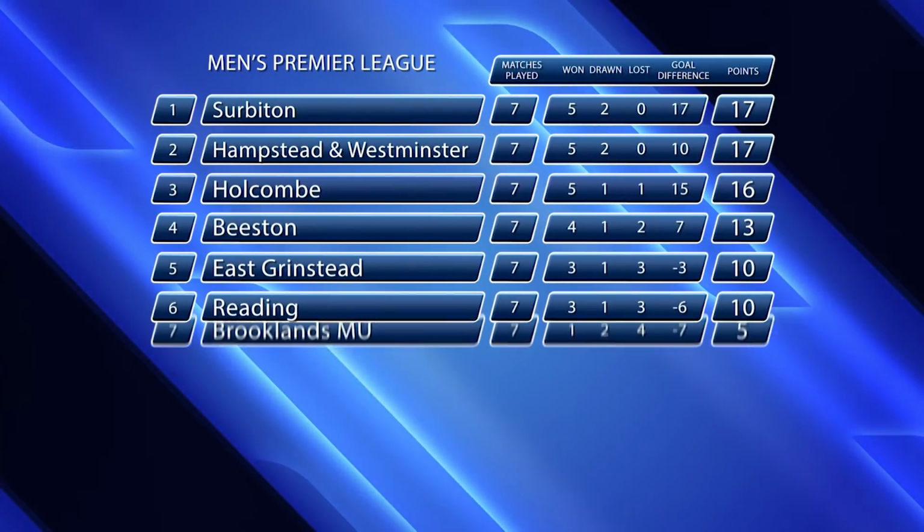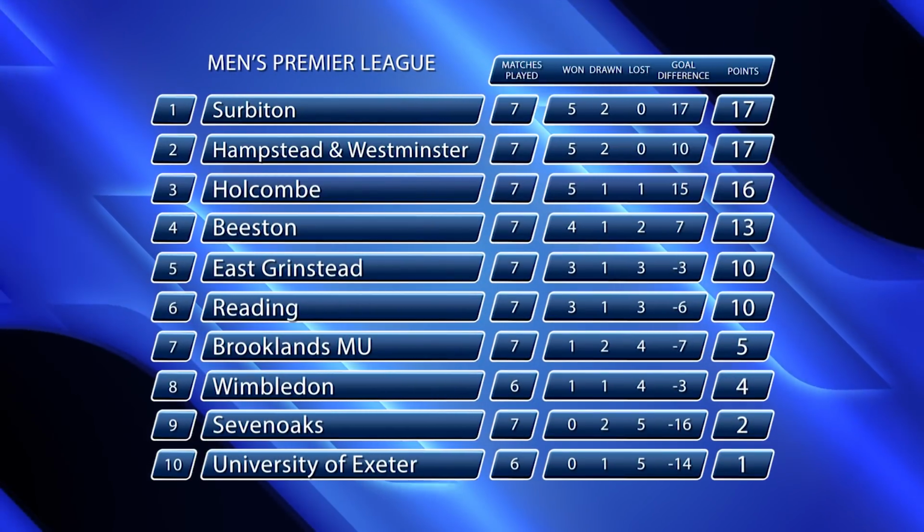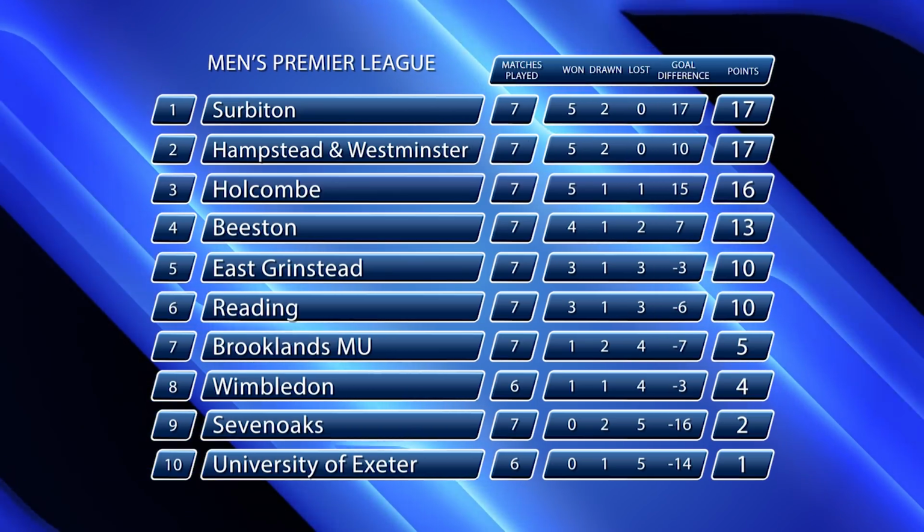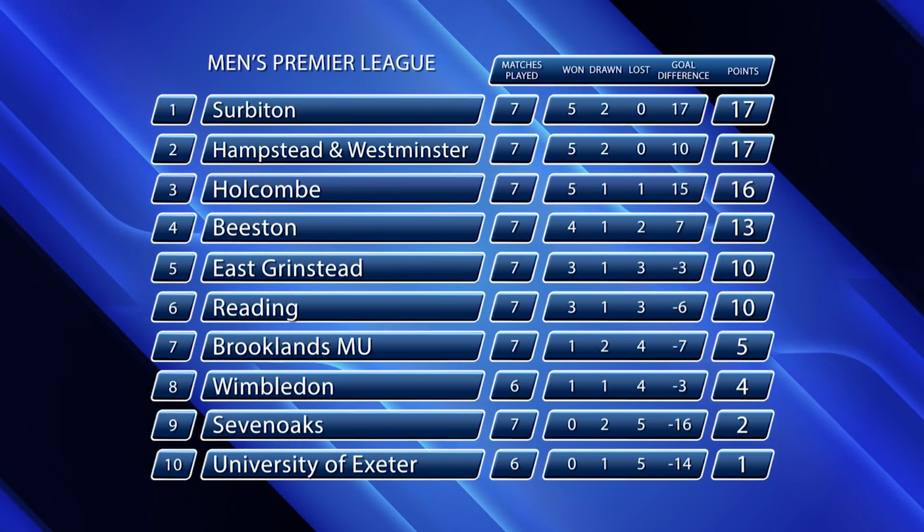So the table looks like this. Surbiton and Hampstead and Westminster are level at the top, just ahead of Holcombe, with Beeston rounding out the top four. The point for Sevenoaks lifts them off the bottom of the table.